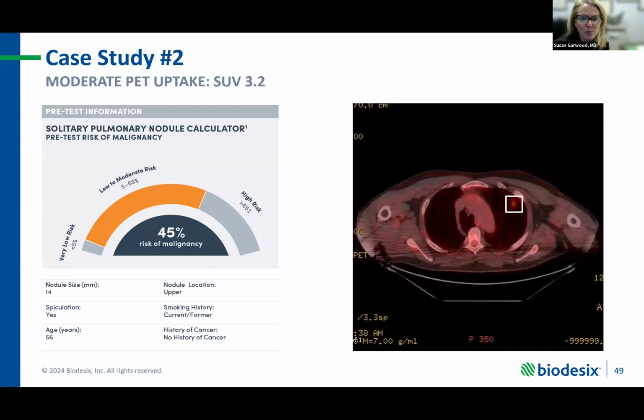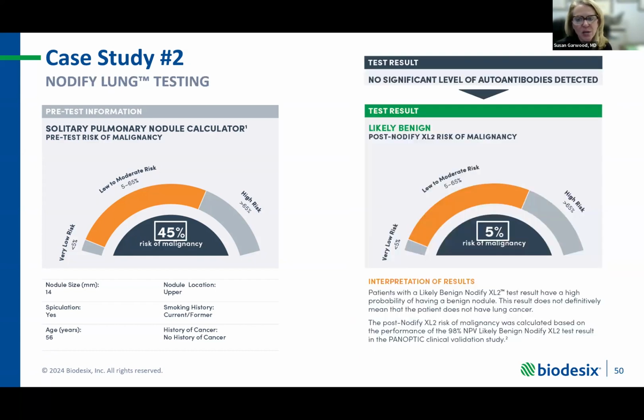And I said, well, we have this blood test. This is in 2020. Why don't we see what the blood test shows? I can reduce his anxiety. And so we get the blood test, and the blood test result comes back. And it says no antibodies, likely benign, right? 98%.